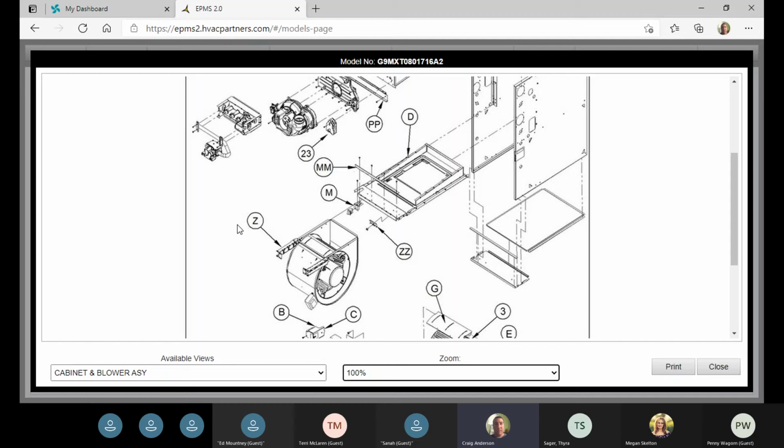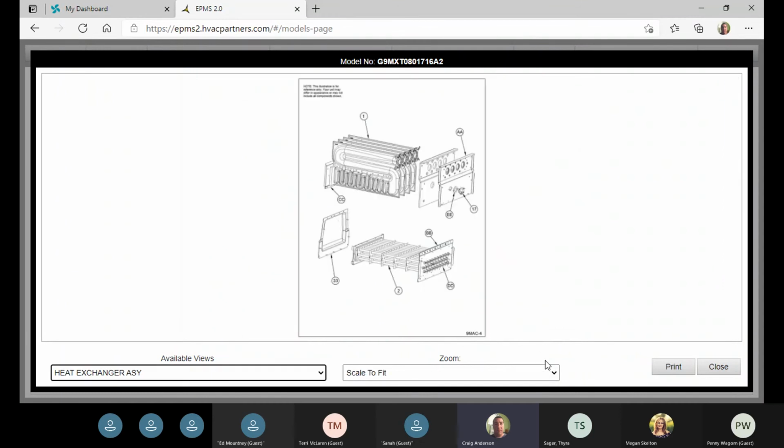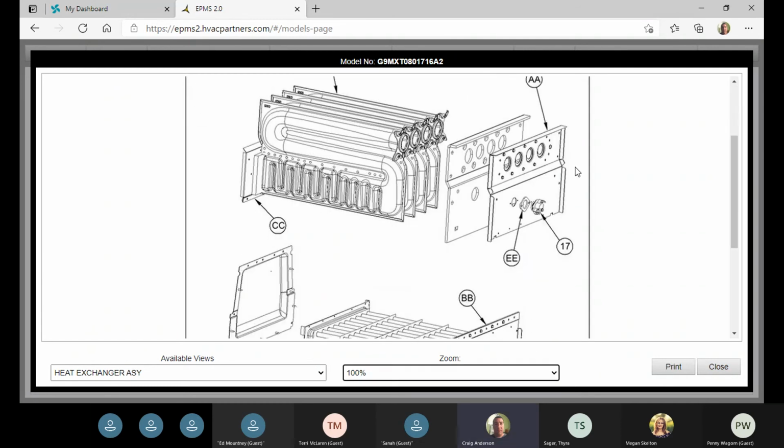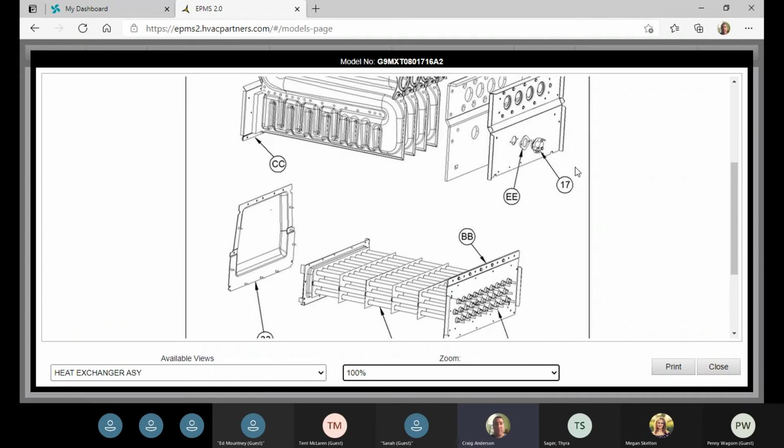So there's different views also. So this is a cabinet blower assembly view. We can change the views to see different things that we're looking at. So heat exchanger, we can see what the parts of the heat exchanger are required for this furnace. So we'll notice on the Keep Right, the heat exchanger comes in different pieces.